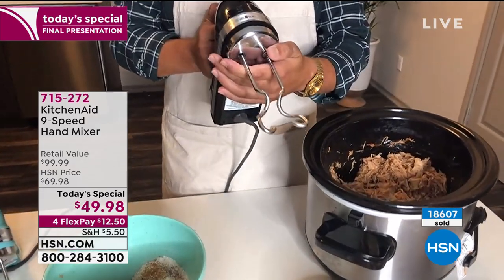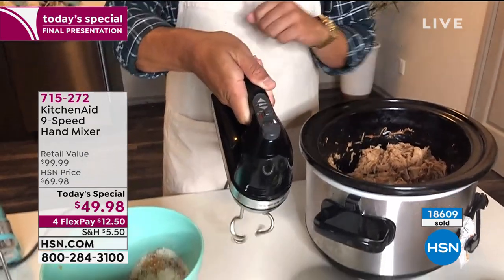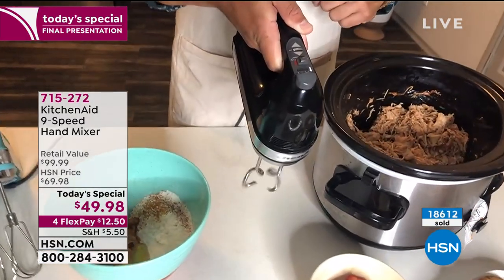So I have the dough hook attachments in here now. I just put it on to speed 1, and right on the top here, we have an LED readout, and that'll tell you exactly what speed you're at.